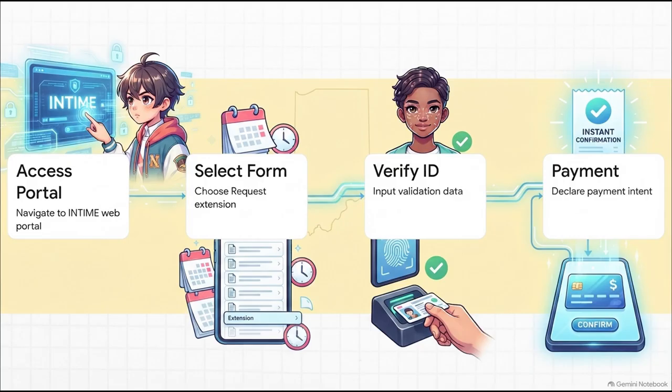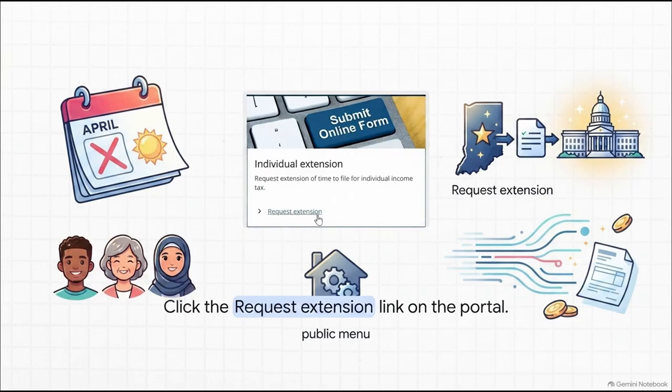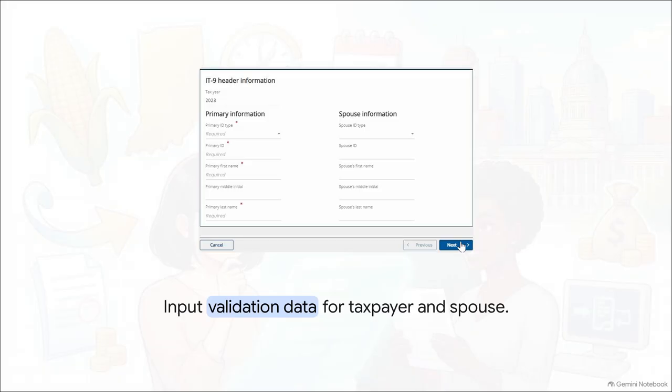The workflow is just 4 main steps. You access the portal, select the correct extension form, verify your identity, and finally, declare whether or not you're making a payment right then. When you hop onto the portal prior to that April deadline, just look for the public menu. You don't even need to be logged into a special account to get started. Just find the panel that says Individual Extension and click the link to Request Extension. Super easy.